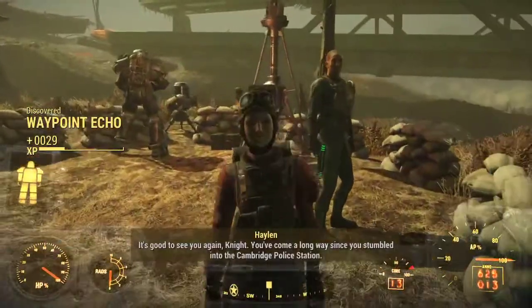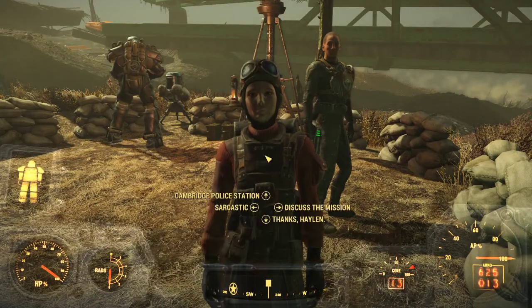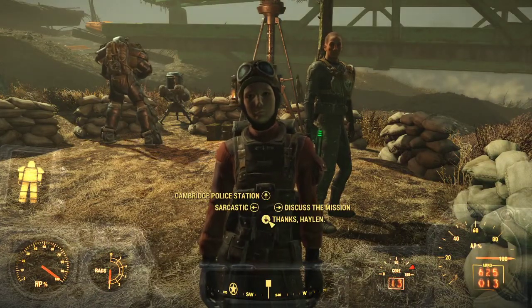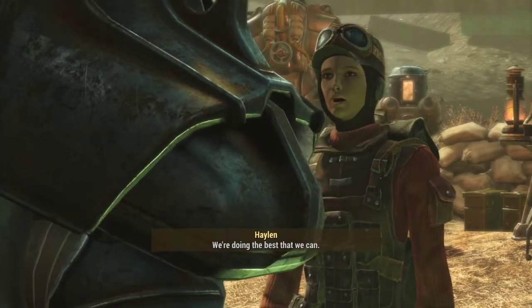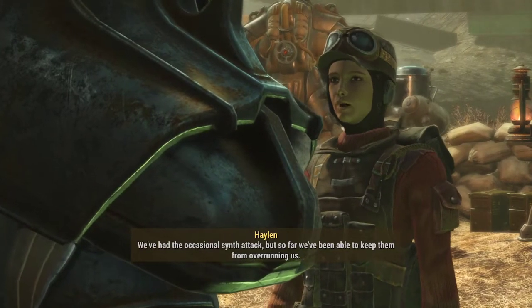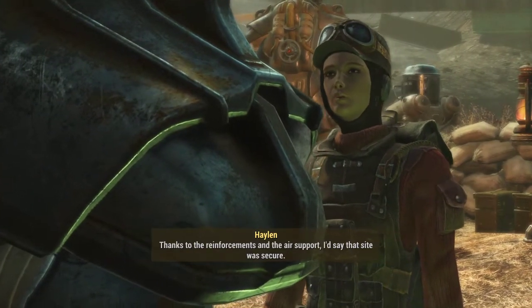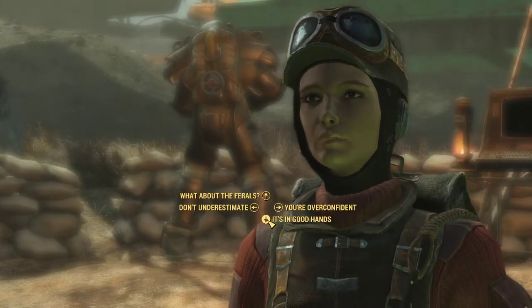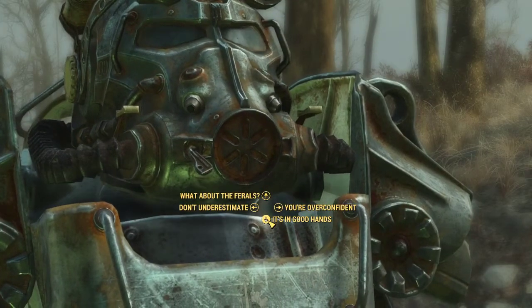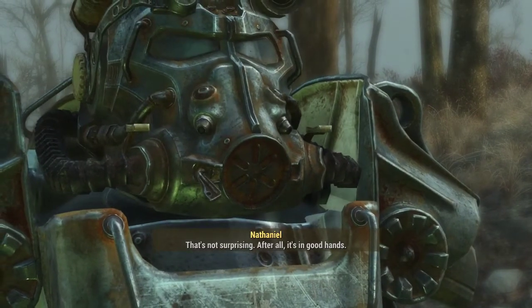It's good to see you again, Knight. You've come a long way since you stumbled into the Cambridge police station. Thanks, Halen. I assume the place is still in one piece. We're doing the best that we can. We've had the occasional synth attack, but so far we've been able to keep them from overrunning us. Thanks to the reinforcements and the air support, I'd say that site was secure. And my turrets. That's not surprising. After all, it's in good hands.